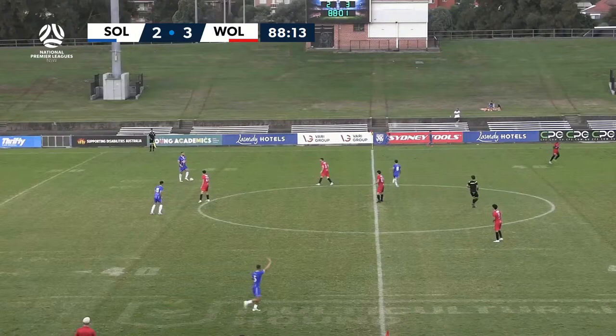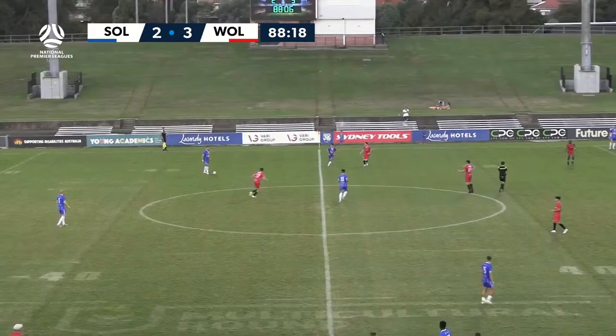Now we're going to see a late sub, so Tenkuol, he's going to be the fifth and final substitute for Sydney Olympic. He's wearing number 18.